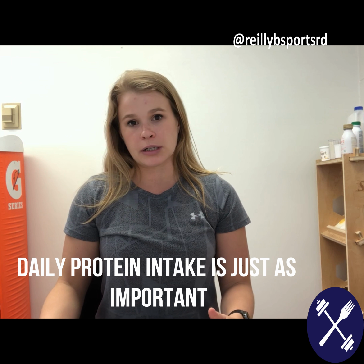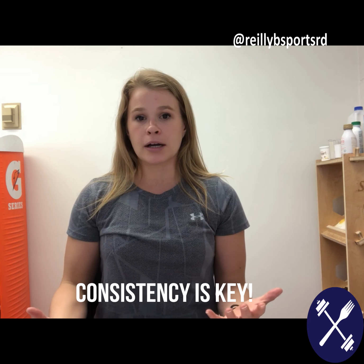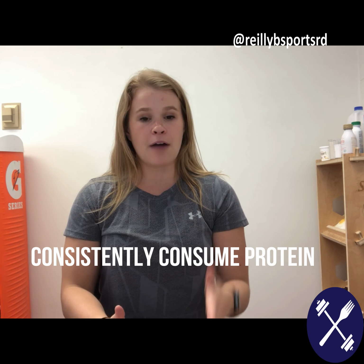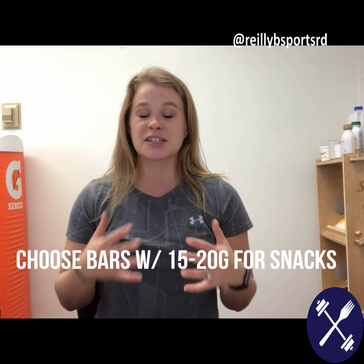Not only is protein important after your workout, but in the following 24 hours after your workout, it's really important to make sure that we have consistent and adequate protein intake. And if we're choosing bars, make sure that our bars contain protein to ensure that we're properly recovering and maintaining the muscle mass that we have, and also help promote building the muscle mass that we are trying to build. So making sure that we have a little bit of protein before our workout, ramping it up after our workout, and then consistently taking in protein through bars that have 15 to 20 grams of protein throughout the day is going to be super important.